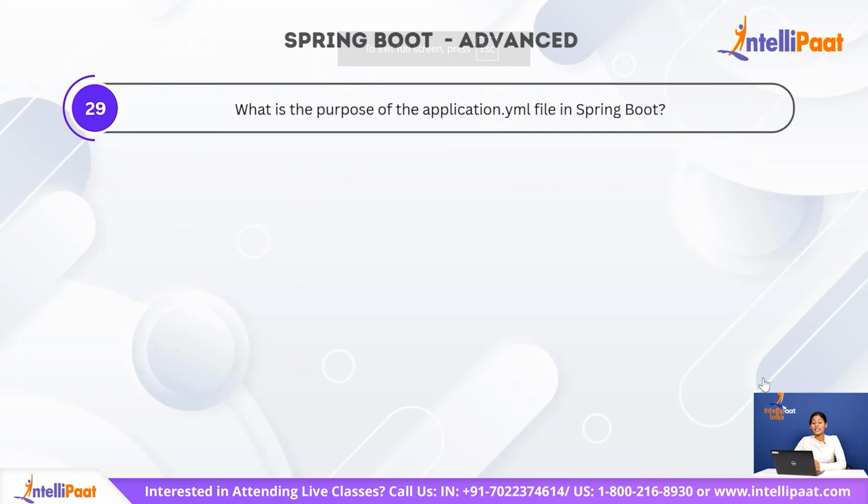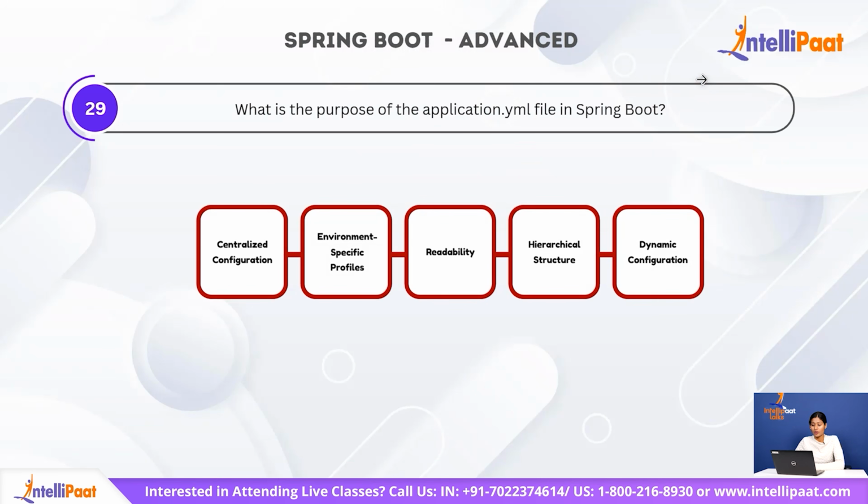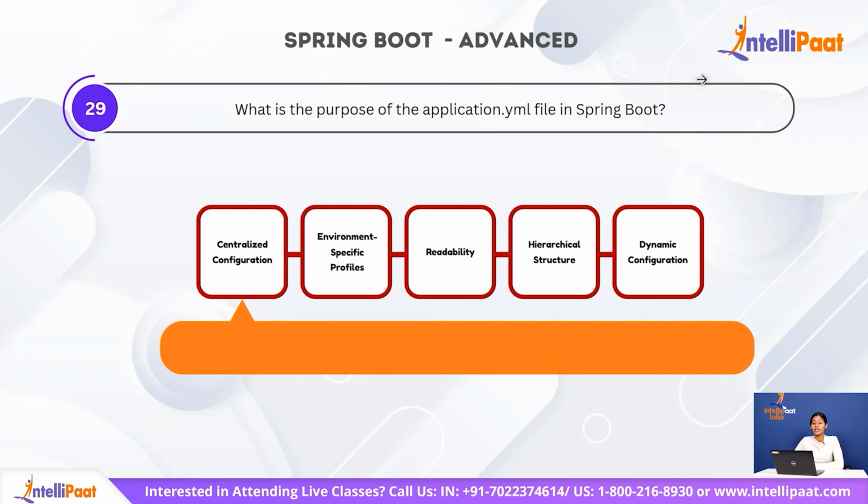Moving on to the next question, what is the purpose of the application.yml file in Spring Boot? So let's look at what are the benefits of using application.yml instead of application.properties. It provides a centralized configuration, meaning it serves as a single place to manage configuration properties for the application, like we've already discussed. Then there is environment-specific profiles. You can define settings for different environments, such as the development environment, testing environment, production environment, using different profiles. Next, there is readability, meaning the YAML syntax is much cleaner and much more structured as compared to application.properties' default format. Next, there is a hierarchical structure. It supports nested configuration, making it easier to organize related tasks.